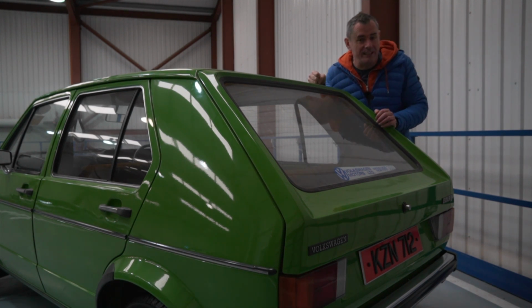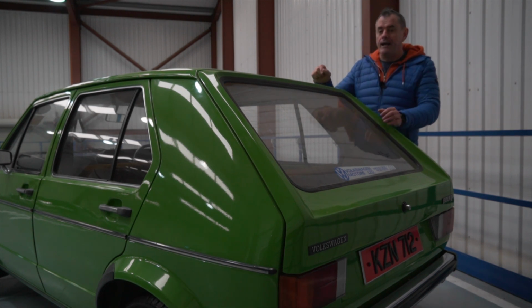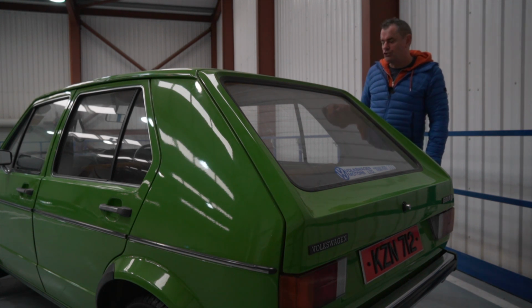The very first Beetle ever assembled outside of Germany was assembled on the Naas Road in Dublin. And the same applies for Golf. We brought Golfs in here that were sold into the UK too. And this is probably one of them, although we have to check the history on that. Not too sure.